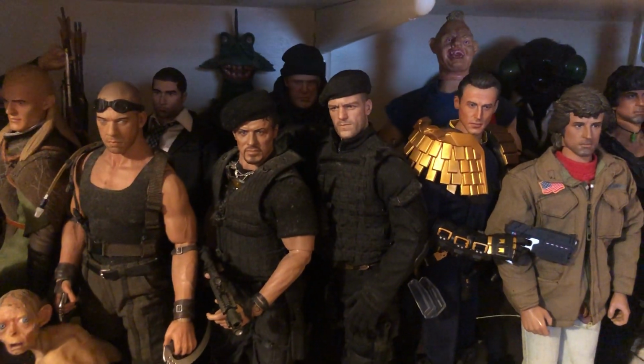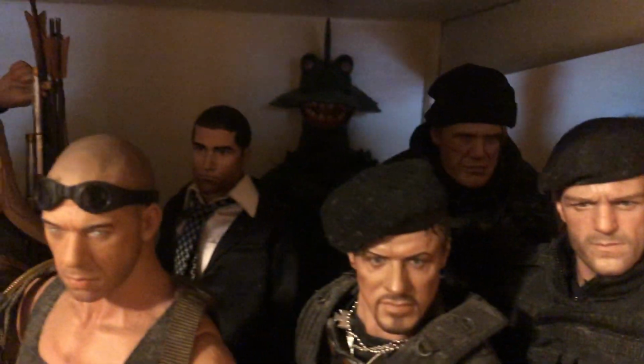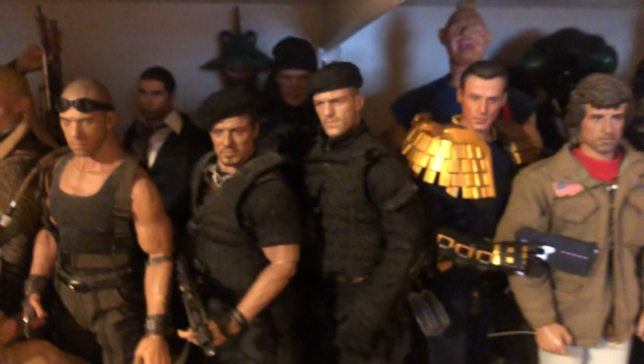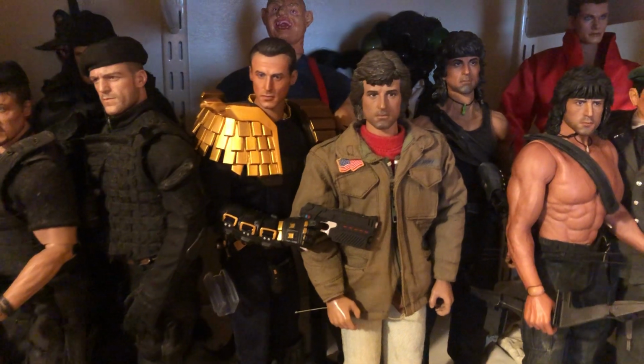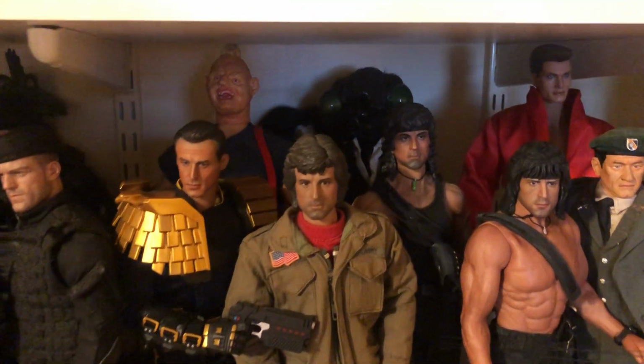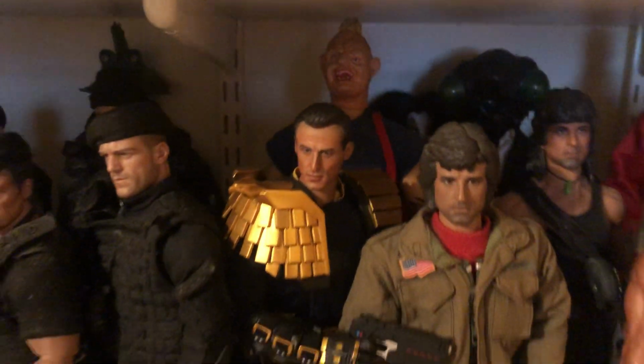Here are some of my Stallone figures. These are the Expendables. Got that Dolph Lundgren. There's a monster back there. Jack from Lost. I'm probably skipping over stuff. Stallone version of Judge Dredd. That really weird sloth figure from Goonies.